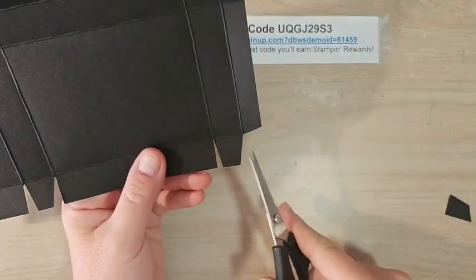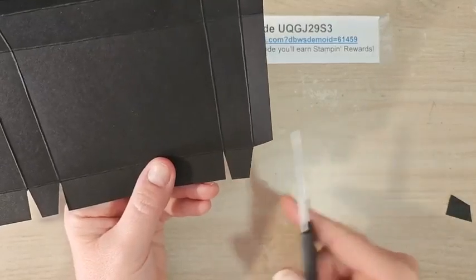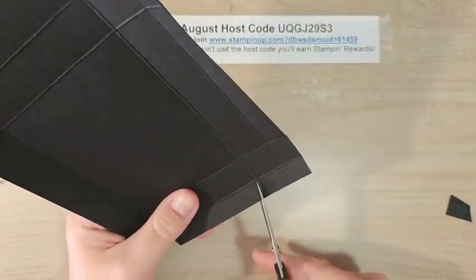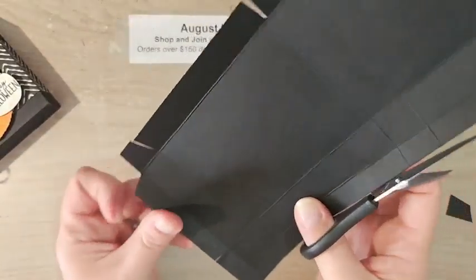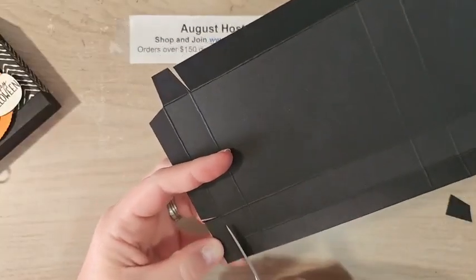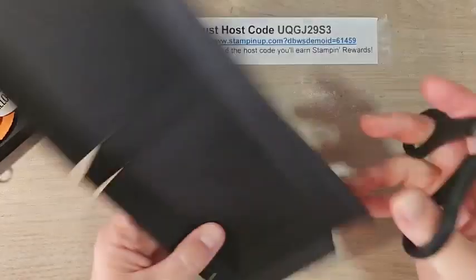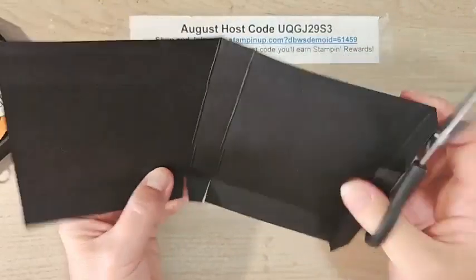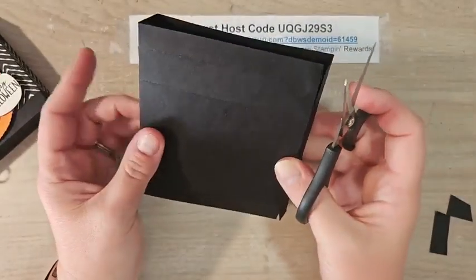Now for the little 1/2 inch tab here, we're just going to cut off that little corner down here, and then I angle cut right here. All right, now we're going to do the same on this side. This is going to be our glue tab, so we just want to angle cut because that helps things go together just a little bit easier. And then we're going to cut this off just like that. All right, this is going to get adhered like this.